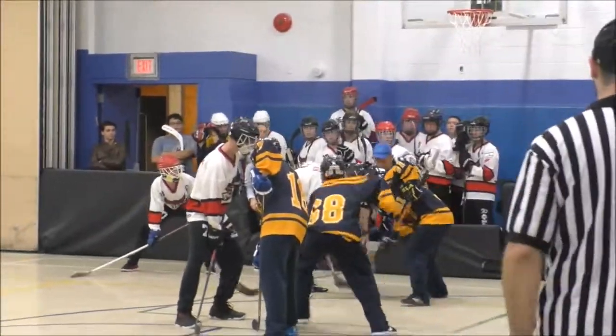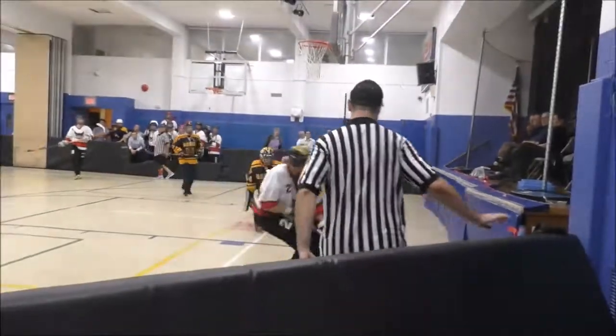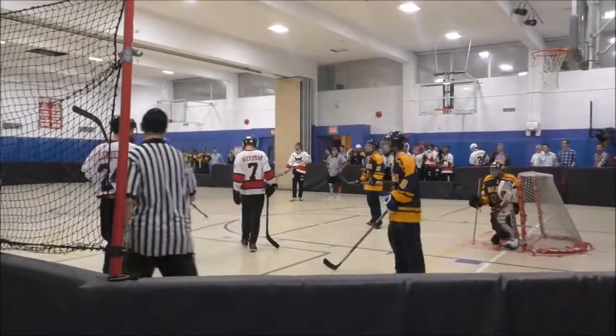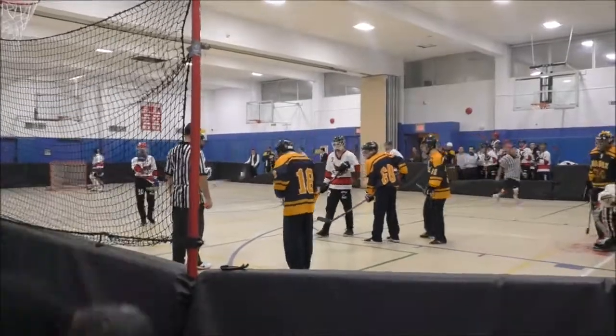Ethan will take the face off. Corman throws in the middle. Linder and Werman. And the ball goes out. Foul? Come on, this isn't like basketball. And face off in Ramaz's zone.